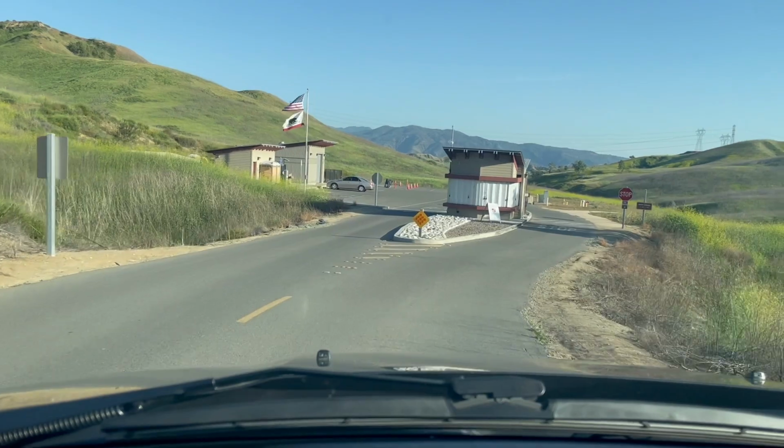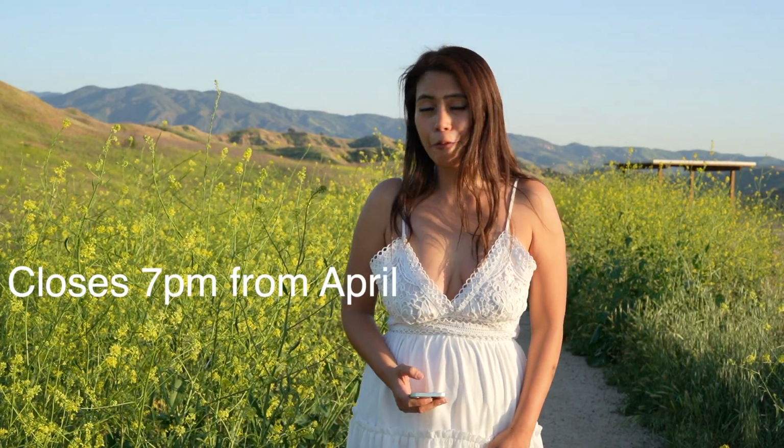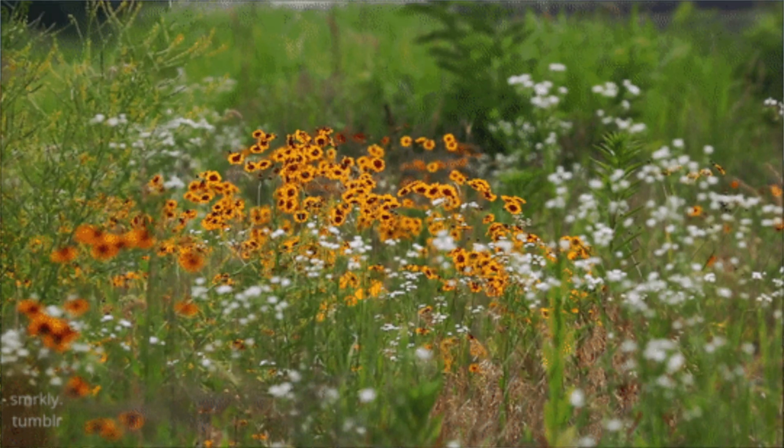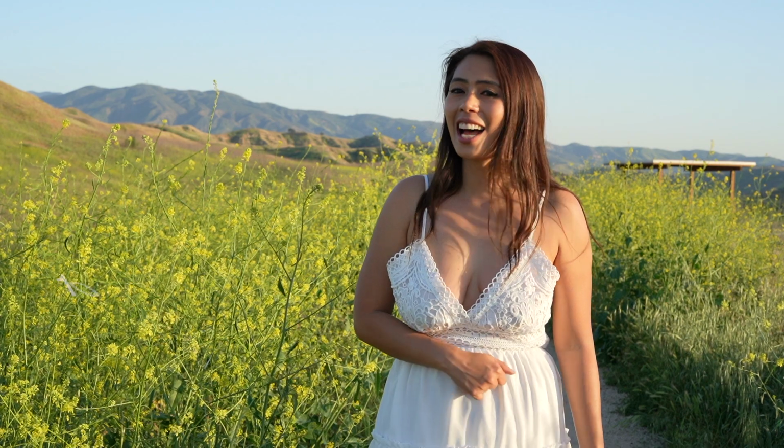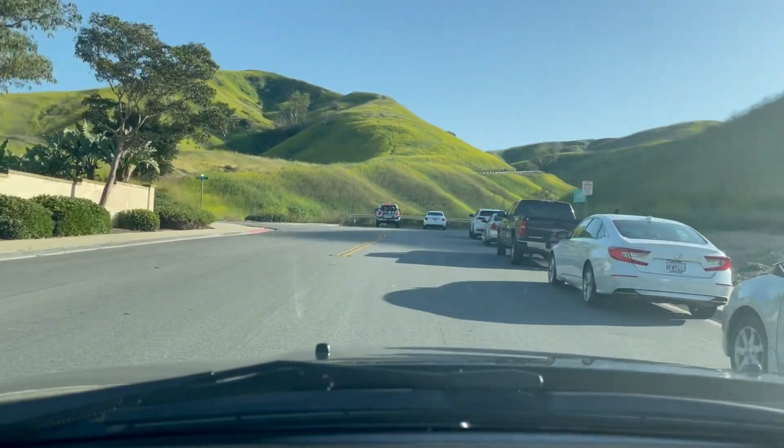Here are the basics. The gate opens at 8 a.m. and closes at 7 p.m. from April, and closes earlier at 5 p.m. from October. It costs $10 to get in here, but you can also do $3 for 1 hour.